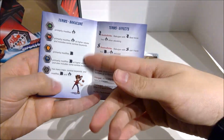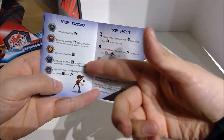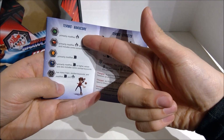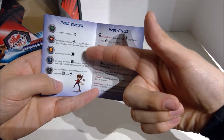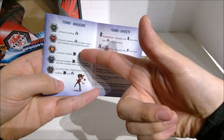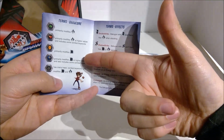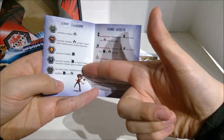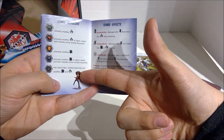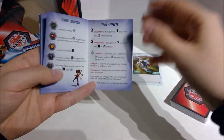And then this is pretty nice. I'm glad this is in here. This basically explains what the different types of Bakugear mean. So the regular fist usually just modifies damage. The flaming fist usually modifies it more and usually has keywords. The shield mainly modifies B power. The magic shield mainly, same thing, modifies it higher and sometimes has keywords. And the helix can be whatever, basically. Traps, combat keywords, and modify B power and damage is kind of just up in the air.